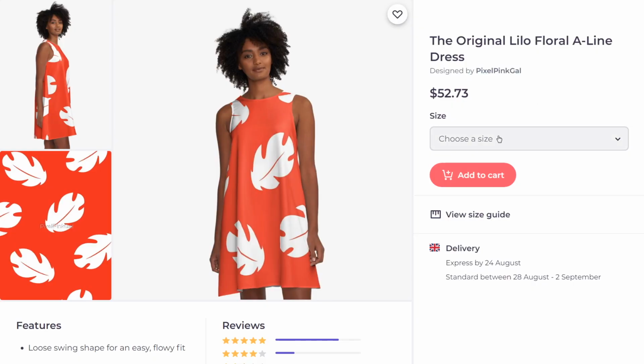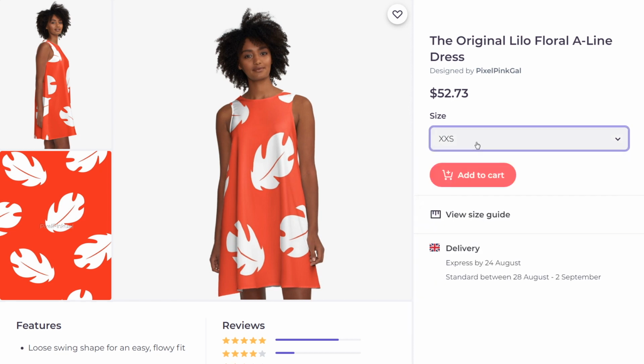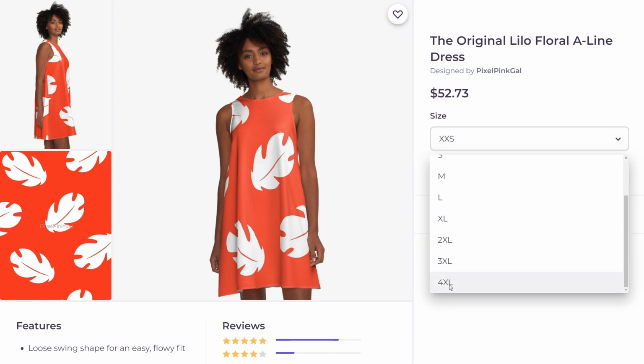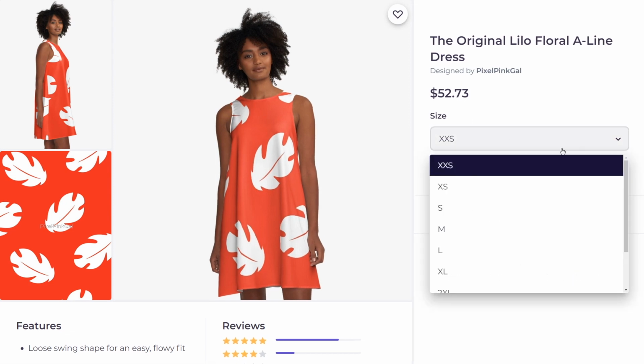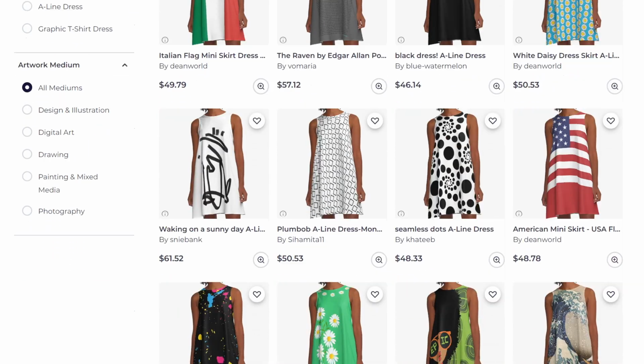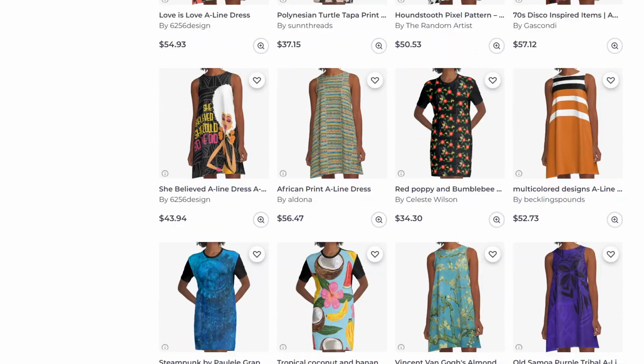You'll find that with many products on Redbubble, the size influences the profit that you receive, but with A-line dresses, it's always the same. So no matter what size the customer is, Redbubble sells it to them for the same price, despite the extra material that must be involved. So it's good for us, we always get the same profit no matter what size the customer chooses, and it's a nice amount of profit.